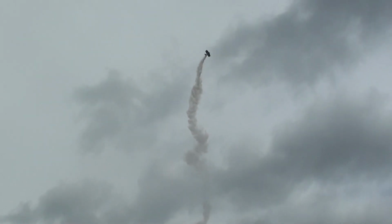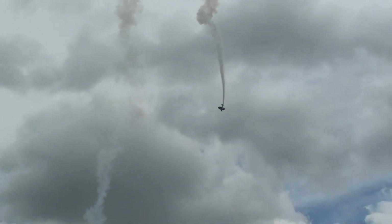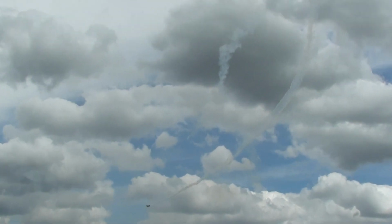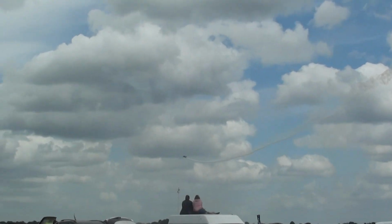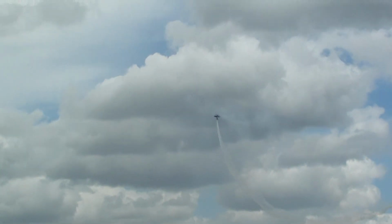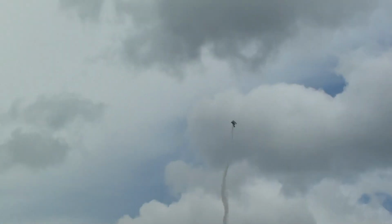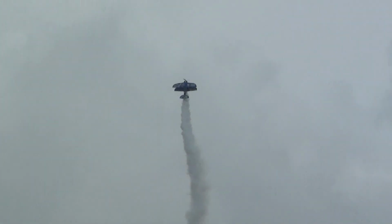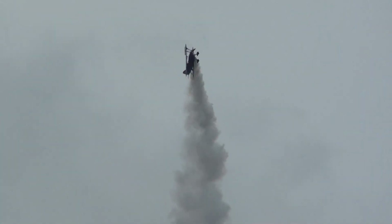Once again showing us that absolutely penetrating vertical capability of this aeroplane, such as its power to weight ratio. A couple of turns of a spin on the way down. Snappy recoveries. I think Rich is just a genius at those snap recoveries. You think the aircraft's out of control and then he just brings it to heel. Of course, this is all a very, very well practiced routine over many seasons.